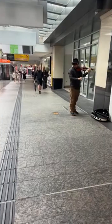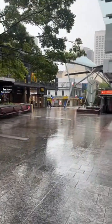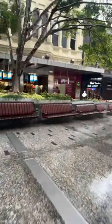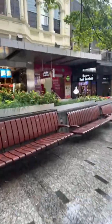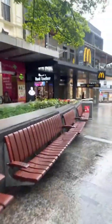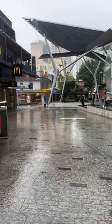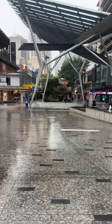Give this guy some money when you see him play because he's playing violin. Very nice. All right, I'm just going to cut across. Hopefully I don't get too wet because I don't have my brolly up. It's nice and quiet. I really like it when it's like this because I don't like crowds. So I like coming early, and when it's raining, obviously it's a lot quieter as well.